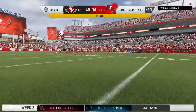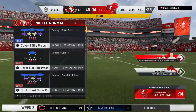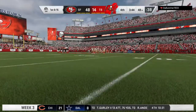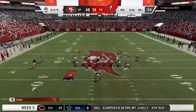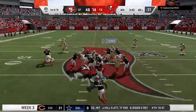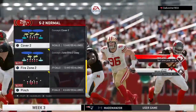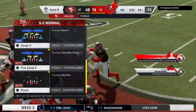Now whistles here before the snap. Looked like one of the Bucs may have moved. The false start backs him up 5. 1st and 15. After the penalty, it's Jones. And he got blown up. Losing yardage on the play back at the 44. That's going to go as a loss of 4, and it'll be 2nd down.